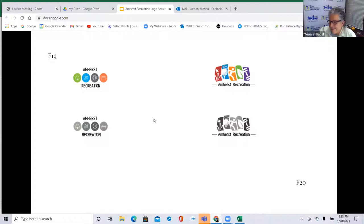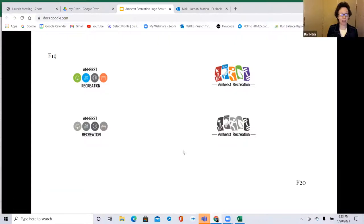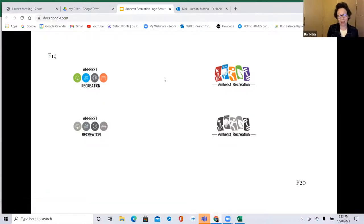Yeah. I think only the first, the hand-drawn one, is the only one to allude to music at all. Otherwise I don't see music, I don't see the theater, the musical. It's very sports heavy, and certainly that's a lot of what the department does. Maybe it's most, but it's definitely not all. So I'm a little sorry not to see that.